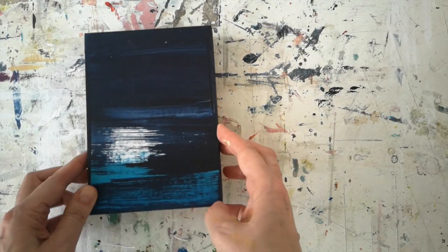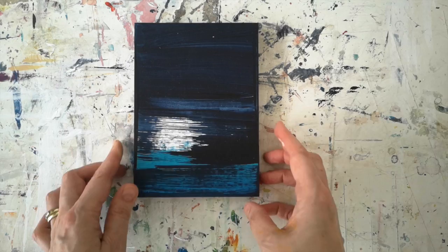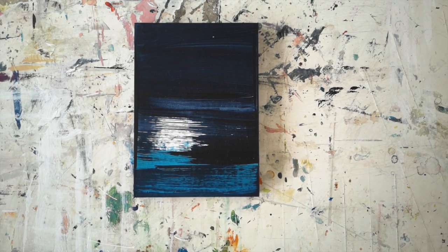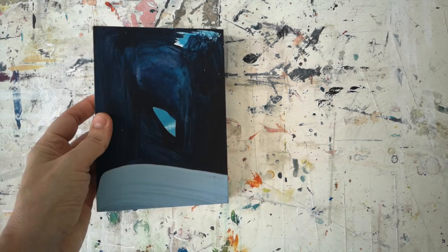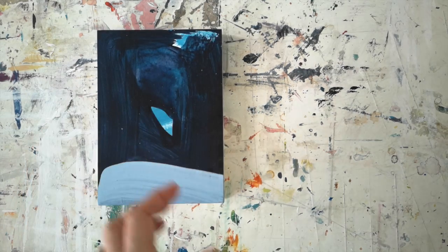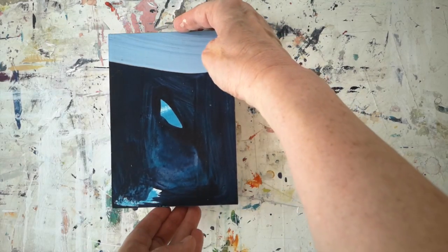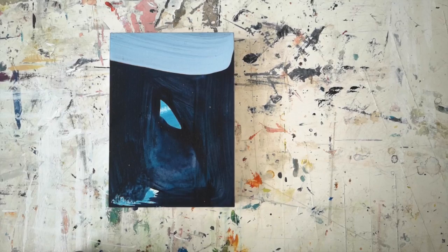This is one I love as it is. When I did it, it almost made me gasp. I just love that moonlight. It was an instant result, if you like. There are a few layers, but not many. I love the shapes in this. And again, it could be any way up.